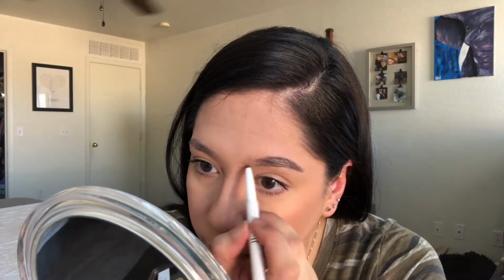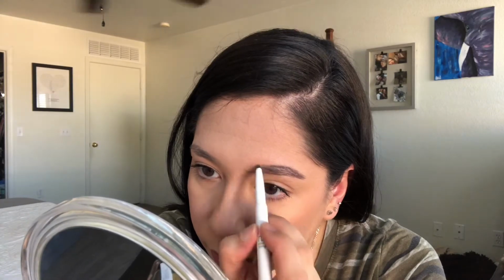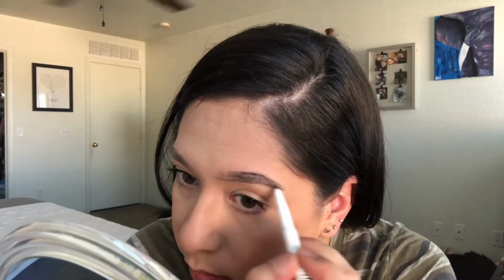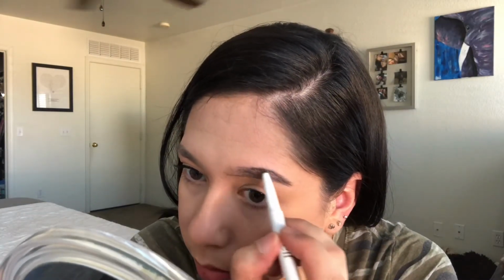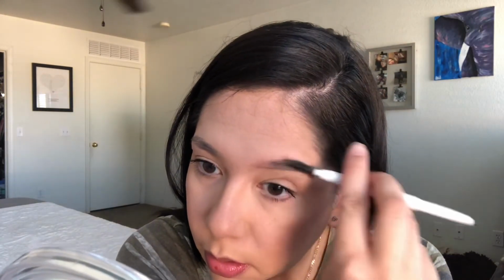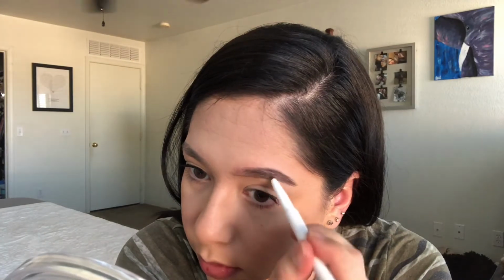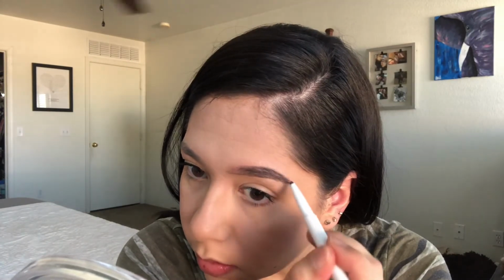I usually use the L'Oreal Brow Definer pencil, I want to say it's called, but they didn't have my color when I went to buy it again, so I wanted to test this e.l.f. one. It's not awful, but the tip is really thick and it doesn't create those hair-like strokes. But all I'm doing here is filling in the bald spots of my brows and using that brush to blend everything in.